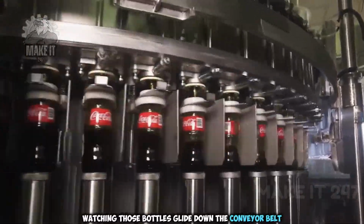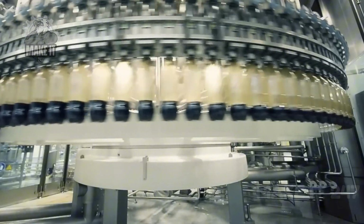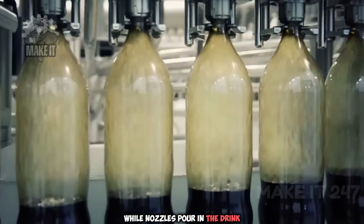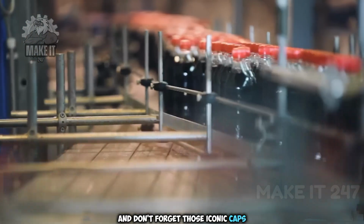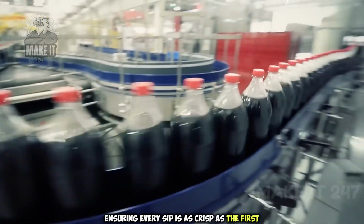Watching those bottles glide down the conveyor belt, it's like a ballet of bubbles and machines. Robots grab, uncap, and line up bottles with precision, while nozzles pour in the drink to just the right level. And don't forget those iconic caps. They're not just for show. They lock in freshness, ensuring every sip is as crisp as the first.